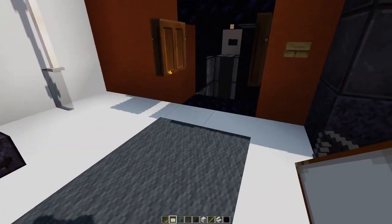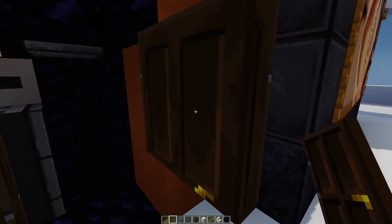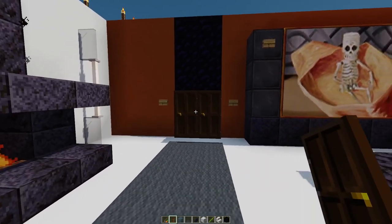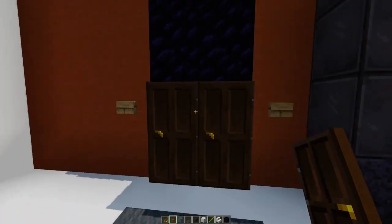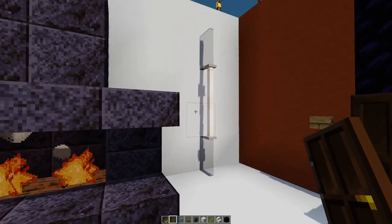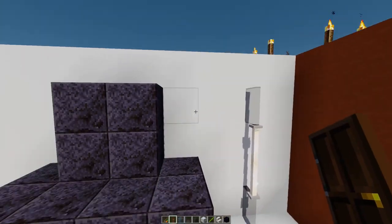Okay, then right here we have two doors in front of our thing right here. Again, when I copy and paste doors, it doesn't copy and paste the whole door, it only does half of it. I don't know why. We've got that, so it's into our elevator area. And then two buttons just to be like our elevator buttons or whatever. We have this right here. This is a little light with a couple of end rods and some glass panes.